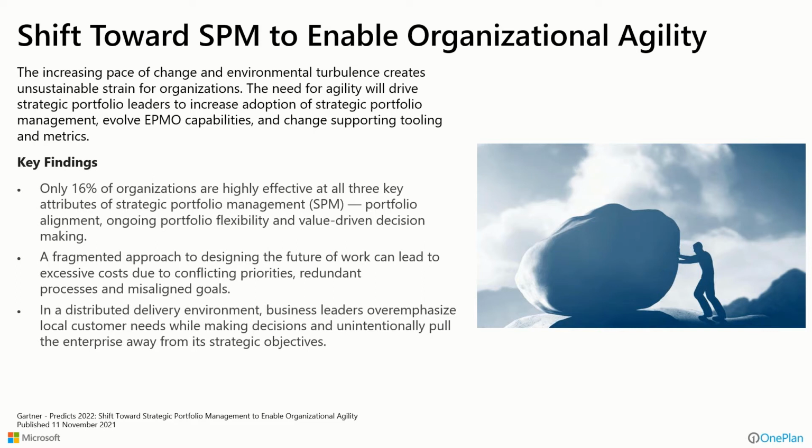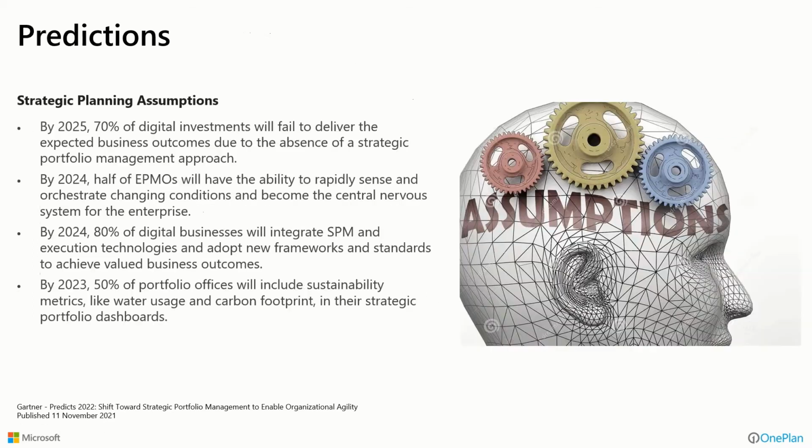If we're more fragmented, as we tend to be today, this approach to designing the future of work can lead to excessive cost, conflicting priorities, maybe redundant work, and even misaligned goals, working on things that maybe don't contribute directly to where leadership wants to take our organization. So the idea here is we want to make sure that we're embodying these things so that we're moving together as an entire organization towards delivering to our customers, both internal and external.